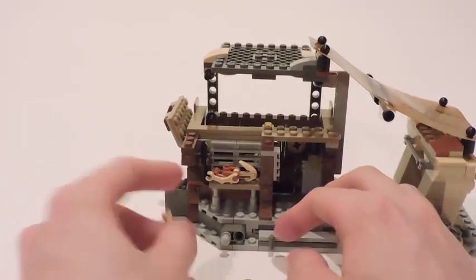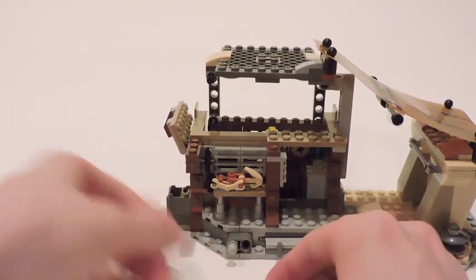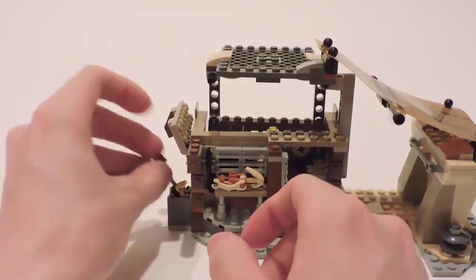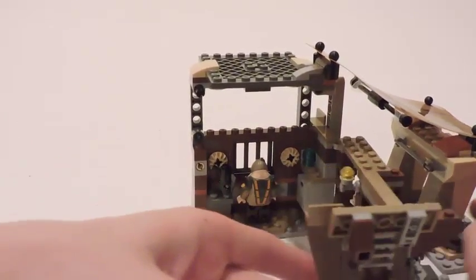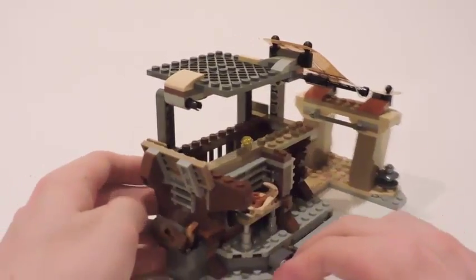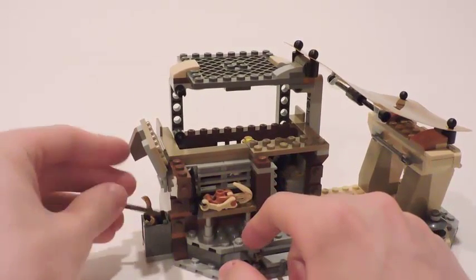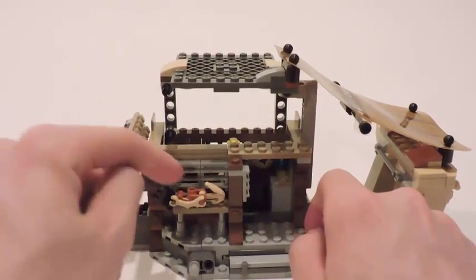right here is the remains of an old battle droid from the Clone Wars, which is pretty awesome. I've got to admit, I'm kind of surprised that LEGO actually added that in there, which is pretty cool. Because if you think about it, you could basically build an entire battle droid. If you have a spare wing piece or whatever, you can build the battle droid and have it be operational, which is pretty cool because it's got the spare arm and everything.